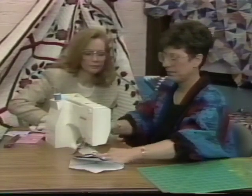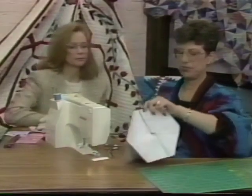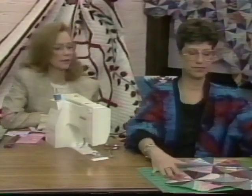I won't bother to trim my threads. Look at how flat it lays. That's amazing.